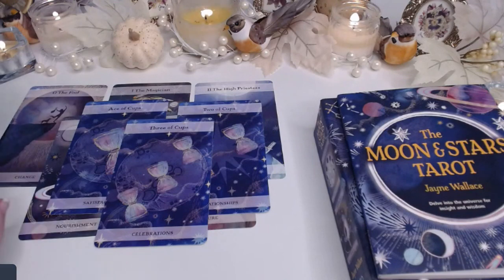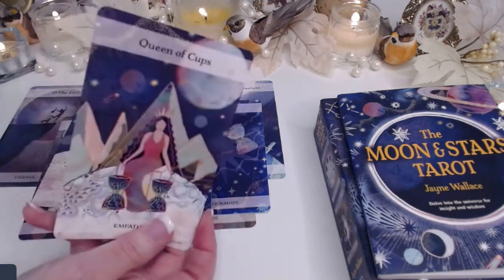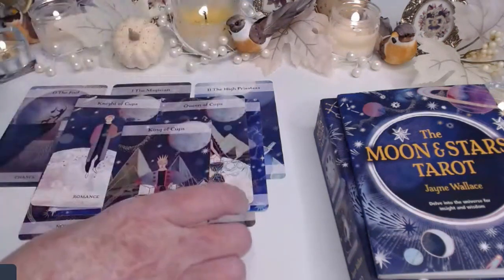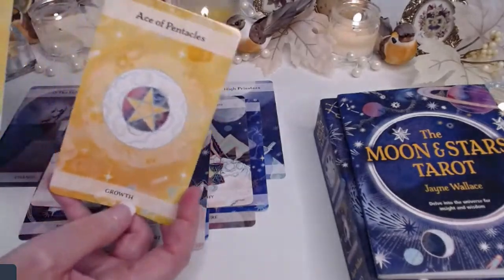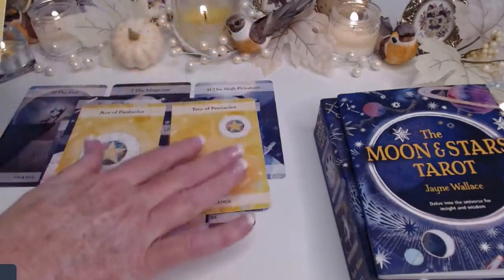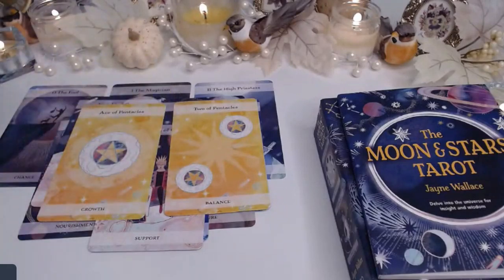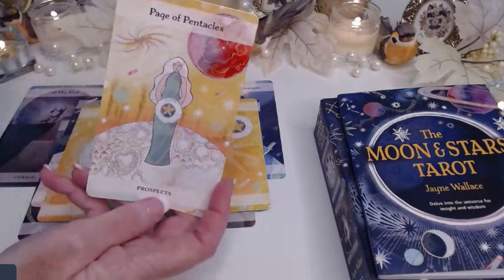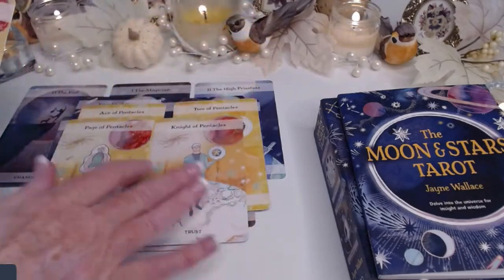My Knight of Cups, Queen of Cups, King of Cups. Okay, so those are nice. The aces are yellow, so I have growth. Again, one keyword, it looks like, for each card. That gives you just something to jump off of if some of you are just starting out. I have a Page, Prospects. I have Trust, Knight of Pentacles.